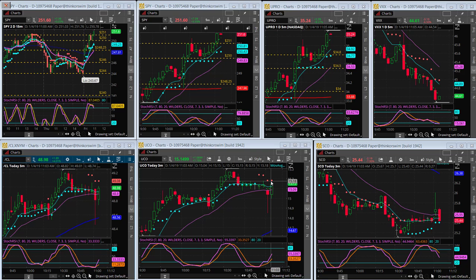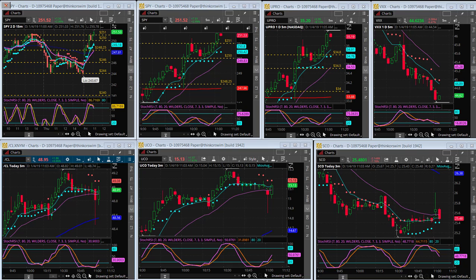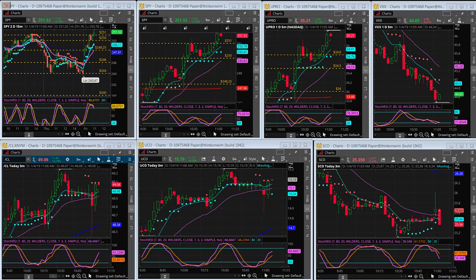Where stochastics RSI pointing up. Still haven't gotten a breakout. We'll get that at about 1520. Order pending. I've got a buy-in at 1520, 400 shares of UCO. Order filled.